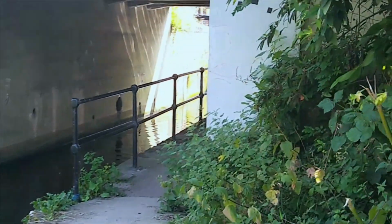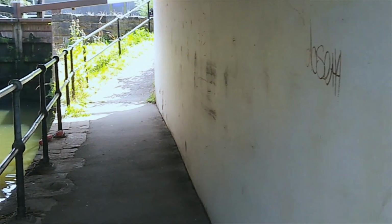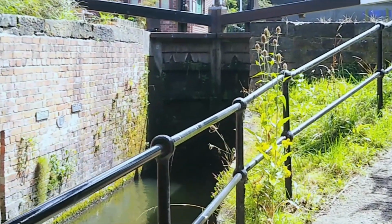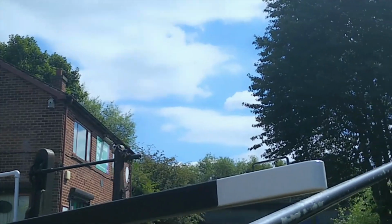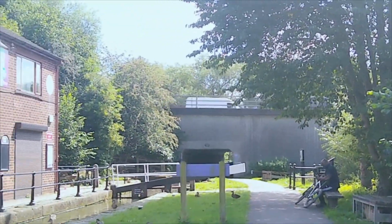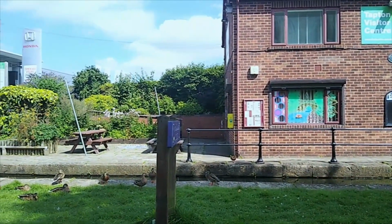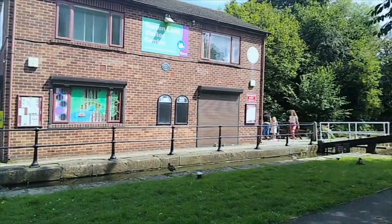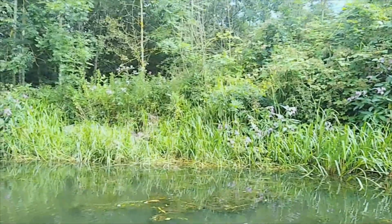Now, I think you'll find when we go through here, the Tapton Lock visitor centre is in actual fact closed today. Yes, so sadly the Tapton Lock Visitors Centre was closed on the day we arrived due to unforeseen circumstances. Normally it is open, and it's closed between 1 and 1:45, and they do coffees and light refreshments and that sort of thing. Very interesting place.